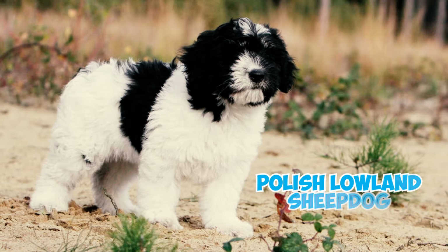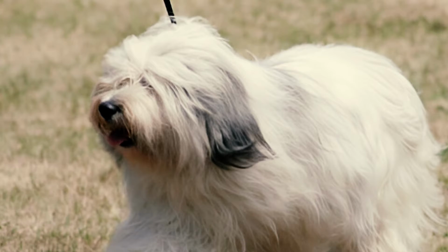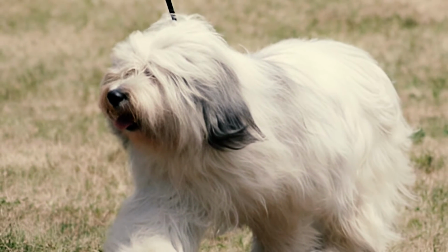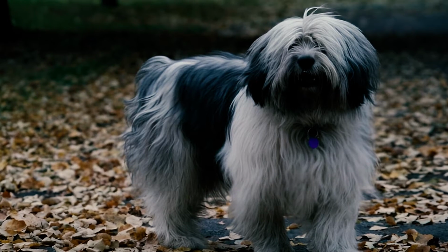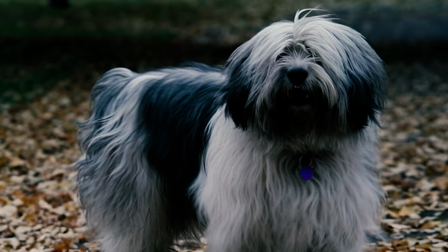Number 8. Polish Lowland Sheepdog. The Polish Lowland Sheepdog might not be the most common bobtailed breed, but their short tails are a delightful part of their appearance. Unlike some breeds with guaranteed bobtails, the Polish Lowland Sheepdog's story has 2 chapters. Traditionally, tail docking was practiced on these herding dogs. Estimates suggest around 50% of Polish Lowland Sheepdogs historically underwent tail docking soon after birth.